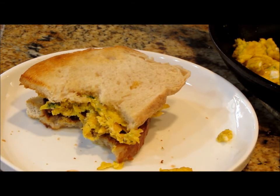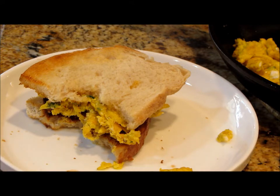I hope this inspires you. I hope that you are inspired to make quick, easy breakfast. This could have been breakfast for two in a matter of minutes. And it's delicious, it's easy, it's packed full of protein, it's relatively low fat, and it'll keep me going until past lunchtime.